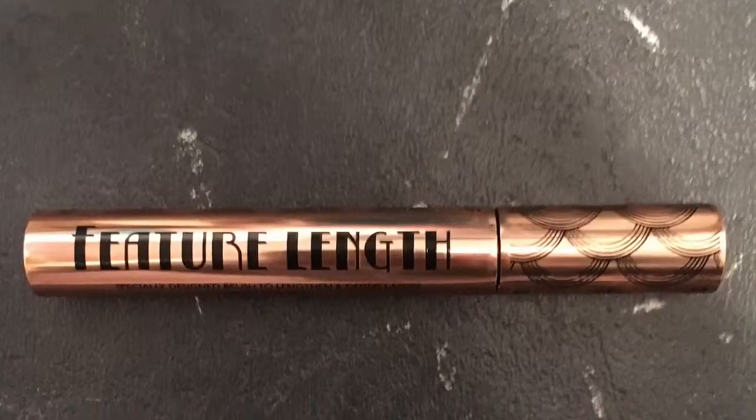Next is the feature length mascara, which I recently mentioned in a top 5 mascaras video. I've used this a lot more since and do really recommend it. It is quite hefty packaging, but if you can get past that, it is a really good mascara, and I like that it's got quite a dainty brush, so it gets into and covers all your lashes and does give them a good length, and it doesn't flake too much throughout the course of the day. You do get quite a long longevity out of it.